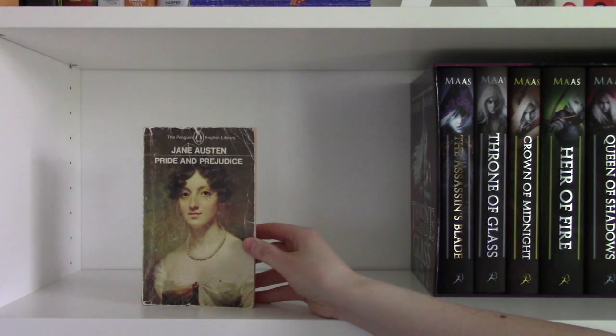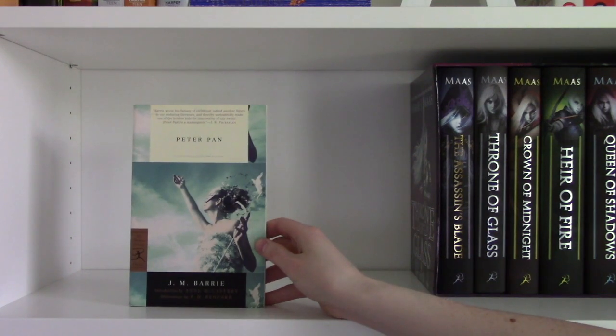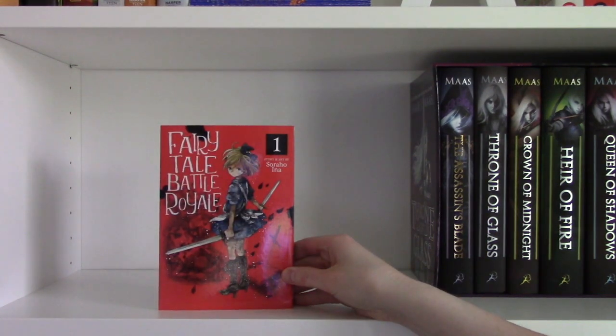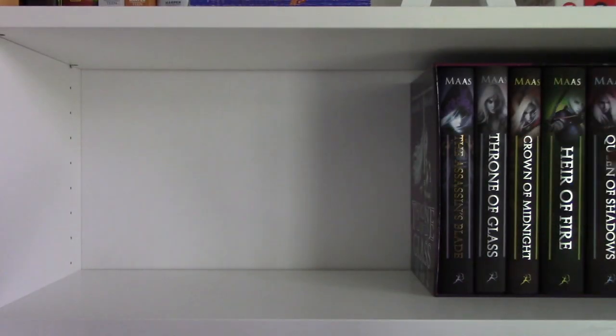Pride and Prejudice by Jane Austen. Princess for Hire by Lindsay Eland. Peter Pan by J. M. Barrie. Fairy Tale Battle Royale by Sorejo Ina. 1,000 Beginnings and Endings, edited by Ellen Oh and Elsie Chapman. The last of the books are my husband's.